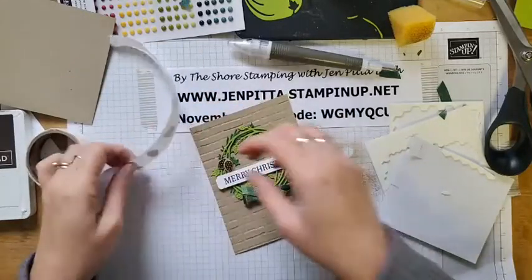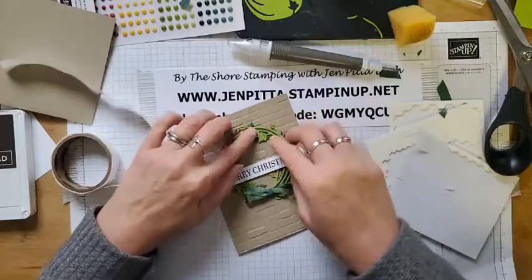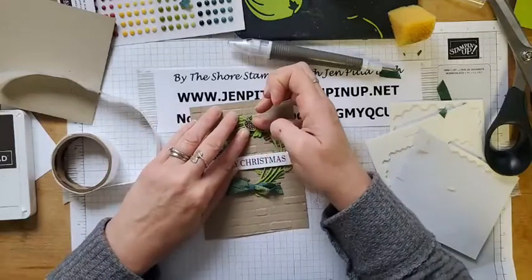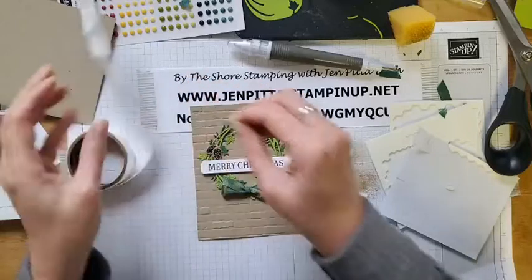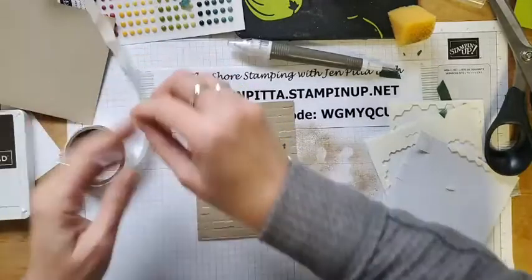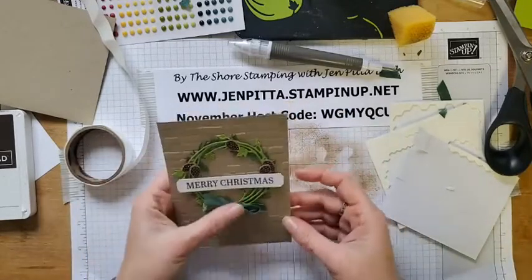Like that. And then maybe one at the top. I love these, it's almost like a builder set with the dies and the little wreath and pine cones and little leaves and things like that, because it reminds me of when I was little and had paper dolls or something, and I just really got into whatever I was doing. There we go. Okay, that's good.